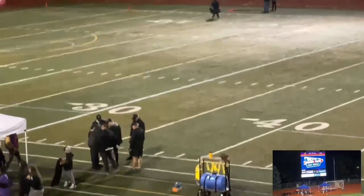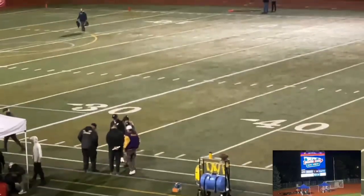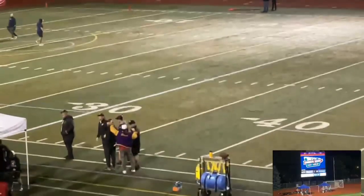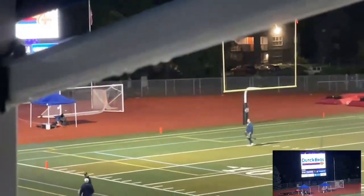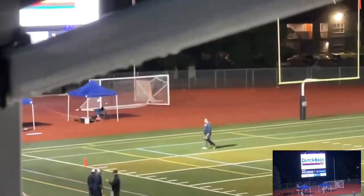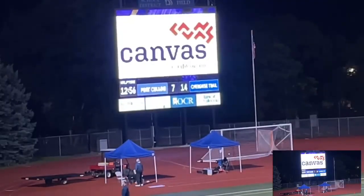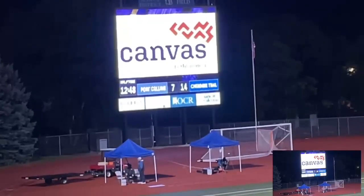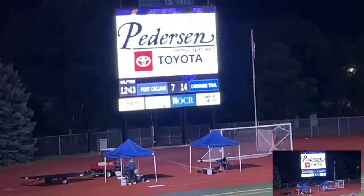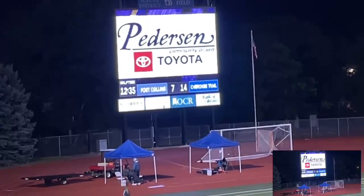I was going to try to get the scoreboard on the camera, but my pop-up that I'm using to keep the rain away has the bar right in the way. So it's the 15-minute halftime. Second one. Let's switch cameras and see if that gives us a better shot. I can kind of see it.